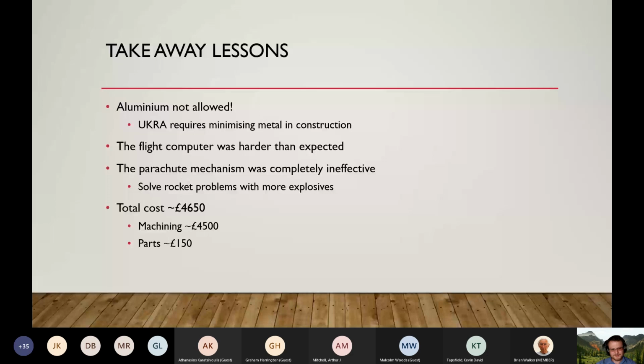The flight computer was very slightly harder than expected. It actually turned out that while a prototype was relatively easy to create, actually cramming down all of the electronics and soldering into such a tight space was very, very difficult. So yeah, that was much harder than expected. The parachute mechanism, because of that, was completely ineffective. And so we go back to the age-old solution, which, if you have a problem in rockets, solve it with explosives. You need a stage deployment, explosive bolts.